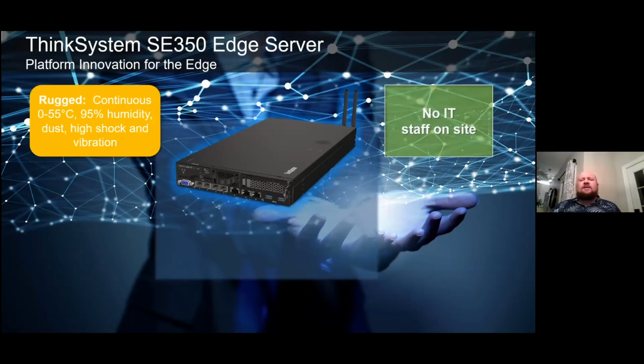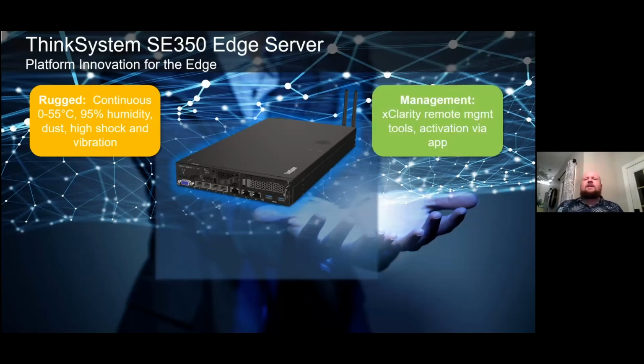Another thing to think about is that a lot of times in these edge environments, you're not going to have an IT staff on site. You're not going to have an IT person riding shotgun in every semi in your fleet. So management becomes very key. Our full suite of xClarity remote management tools is built inherently into the system design, which makes it very, very easy to manage. And we'll talk a little bit more. You see there it mentions activation. I'll talk more about that in just a second when we talk about some of the security that we've built into this system.